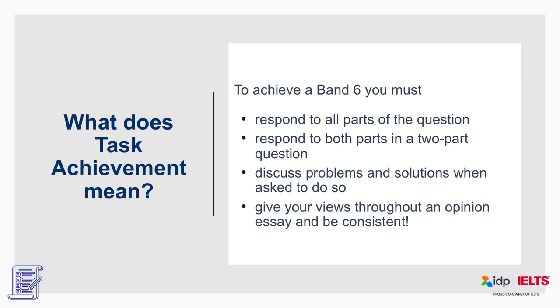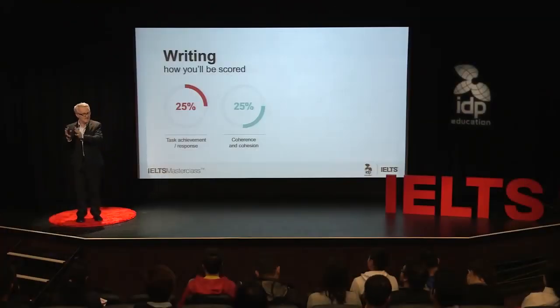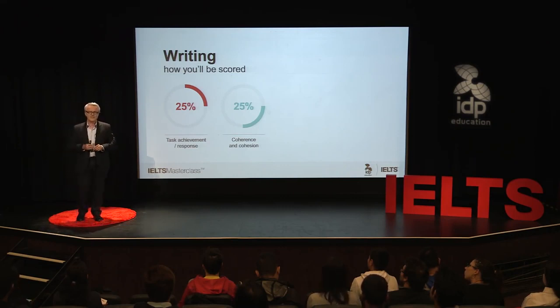If you're aiming for a band 7, the examiners are looking for ideas which have been well developed with reasons and examples where possible. The next criterion is called coherence and cohesion. What does that mean? Coherence means that you are logical, that I can follow your argument, that I can follow the task 1 description, that I can follow what you are saying in your general training task 1 letter. How do you do that? It's about using paragraphs in a logical way, by introducing and then leading on to the next paragraph, which leads on to the next paragraph, and then concluding in a logical way.